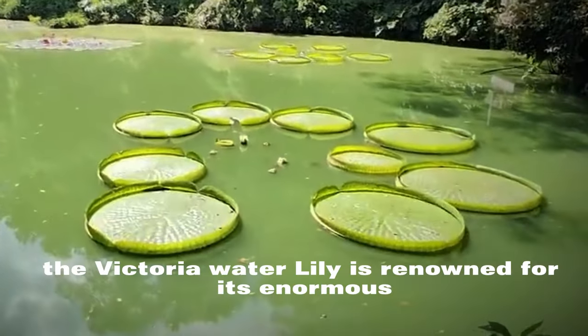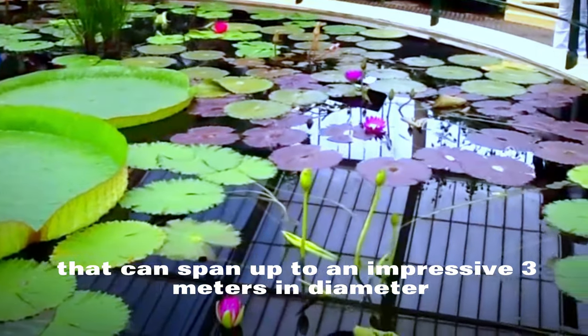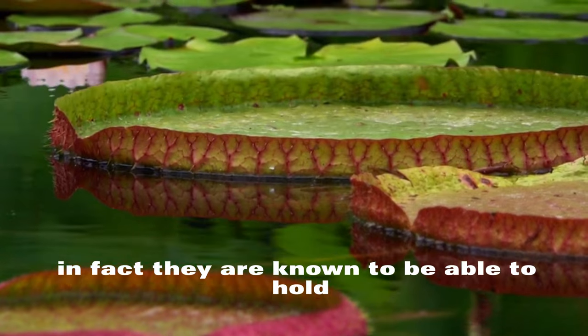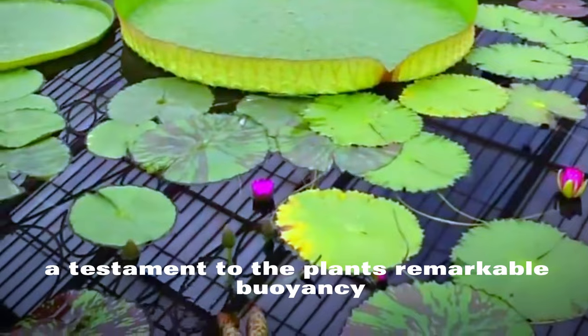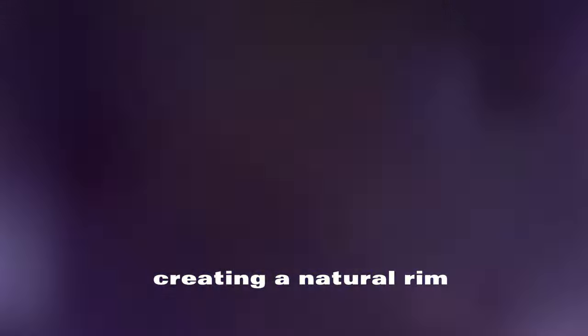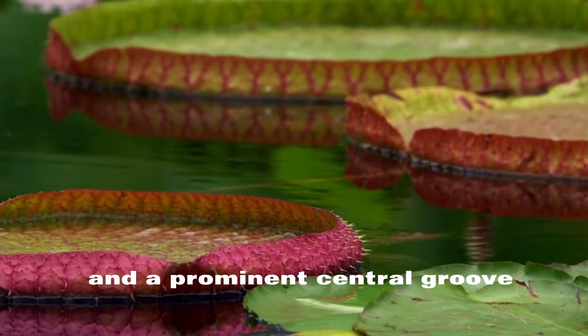The Victoria water lily is renowned for its enormous, circular leaves that can span up to an impressive 3 meters in diameter. These leaves are not only vast, but also capable of supporting considerable weight. In fact, they are known to be able to hold a small child without submerging, a testament to the plant's remarkable buoyancy. The leaves themselves have upturned edges, creating a natural rim, and they feature a distinct pattern of raised ribs and a prominent central groove.